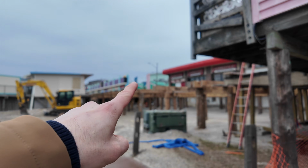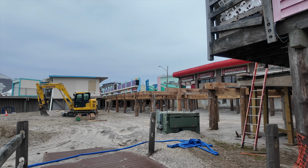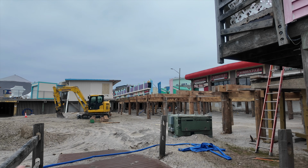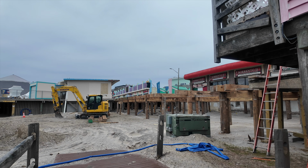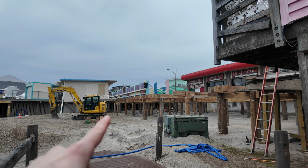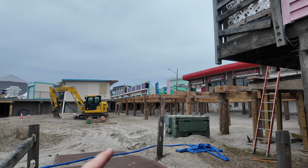Looks like the top pieces are pretty much installed. They're adding in the bottom. I'm not good at describing this, I'm so sorry. They're putting in the bracing underneath. You can see how over here they have that bracing. They're going to install that here and then do the cross bracing.